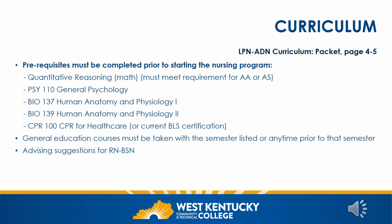Prerequisites must be completed prior to starting the nursing program for the LPN to ADN student. These include quantitative reasoning, or a math course meeting the requirement for an associate in arts or associate in science, PSY 110, General Psychology, BIO 137, Human Anatomy and Physiology 1, BIO 139, Human Anatomy and Physiology 2, CPR 100, CPR for Healthcare, or current BLS certification.